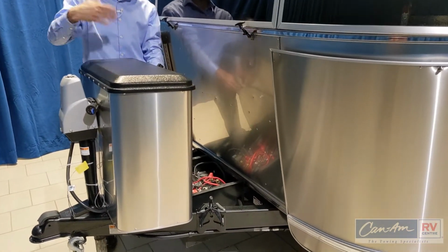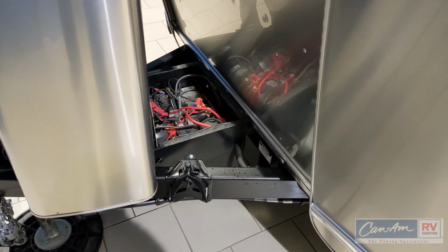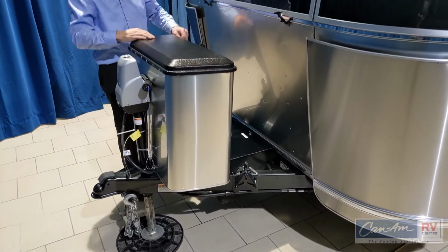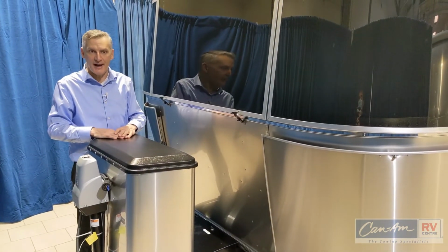Double the batteries, double the fun. You can stay twice as long with twice as many batteries. There is, again, a component available for solar. There is a solar connector here next to the battery box, and there are solar panels available for the roof mounting system as well.